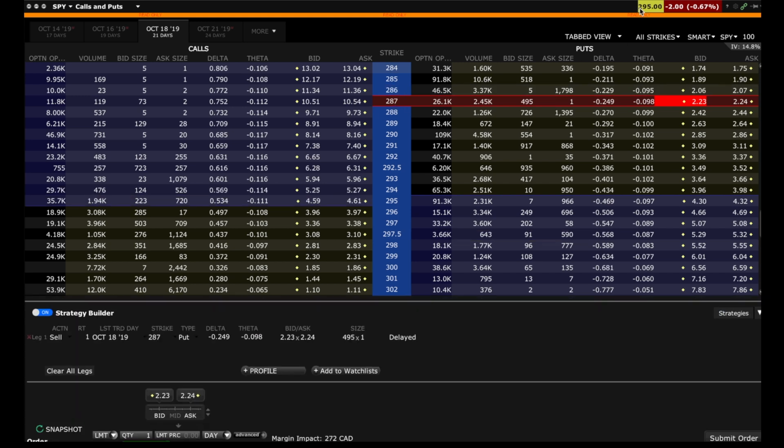Now remember, we're trading at 295 right now. Here you can see 295. That would be the at the money position. So we are $8 out of the money, and that's the put. So I'm going to put that position on.